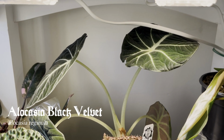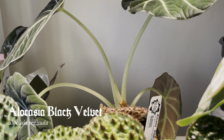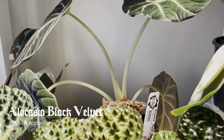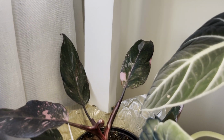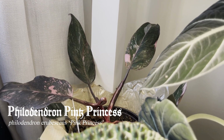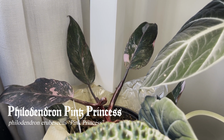But I was very, very right in my Your Plants Need More Light video that plants need way more light than you think they do. I also have this philodendron pink princess. She's a new addition, but I really love those dark leaves and the pink splash. I mean, they're so fun. It's hard to ignore, but she's also pushing out a new leaf.